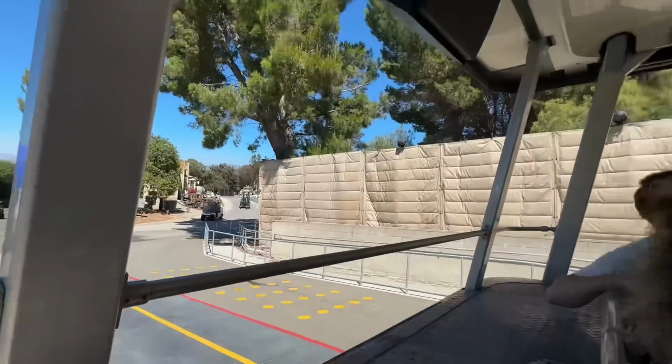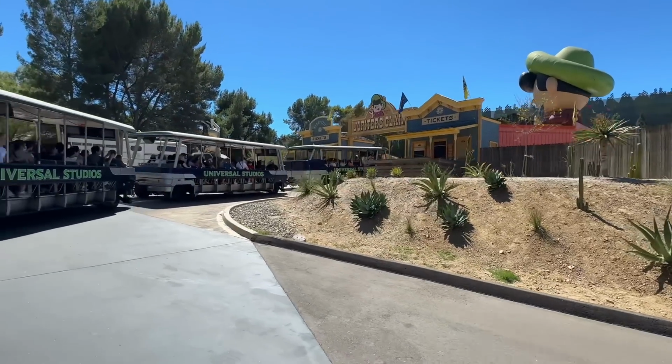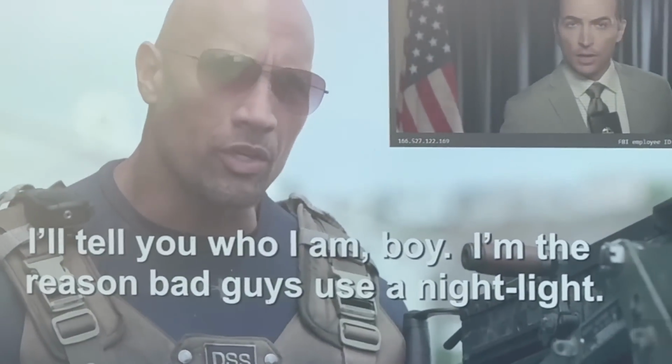Movie magic only happens when a team of collaborators, often in the hundreds, work together to take an image. What just happened? This is a secure line. Who are you? I'll tell you who I am, boy.